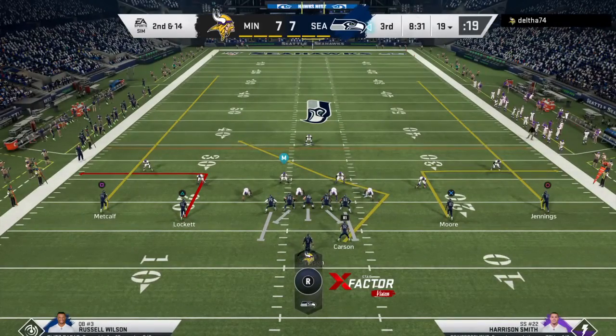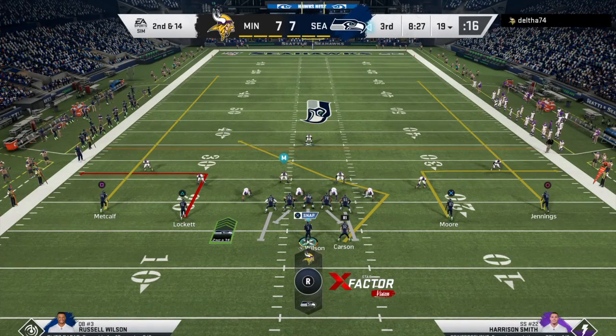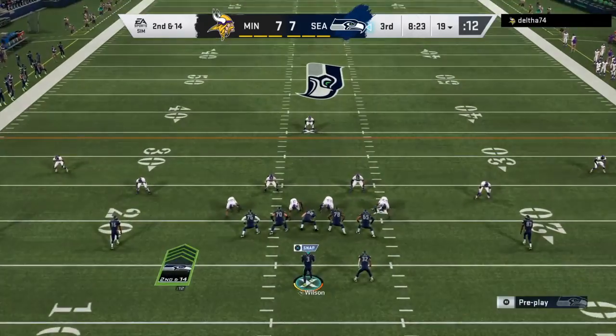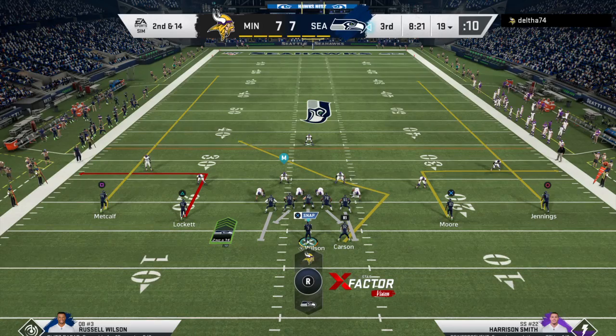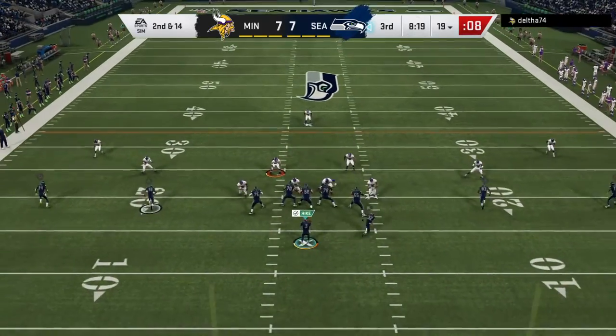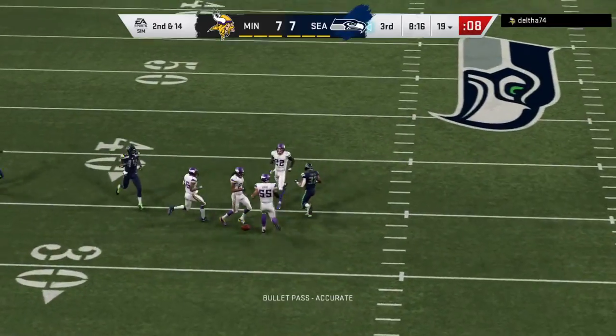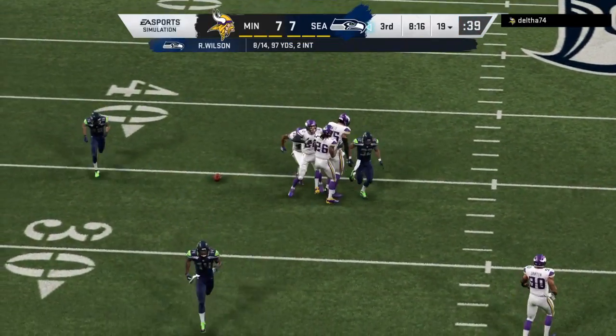Second and 14 as they've got work to do here after the sack. Check hot route. Hot. Wilson, throwing over the middle, and it's incomplete.